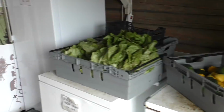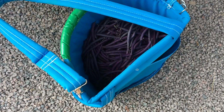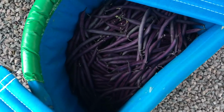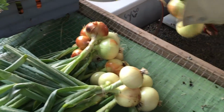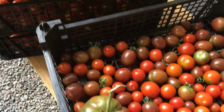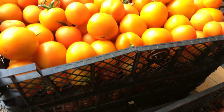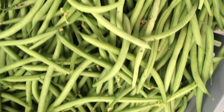We have all the veg stored in the chiller, and everything's harvested the day we send it out, which is a nice thing. About the scale and way we operate, we're always harvesting fresh and delivering straight out of the ground. So everything goes into the chiller once it's washed. It's been bunched in the field, washed on the packing station. It goes into the chiller in crates, and we don't use any totes with lids because we're basically picking and packing and sending it out on the same day. And so we just get all the veg back out of the chiller and use the packing list.